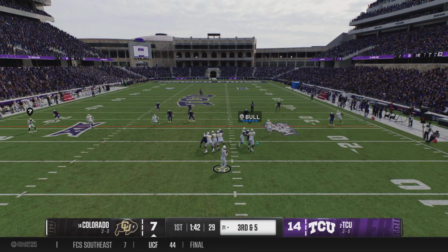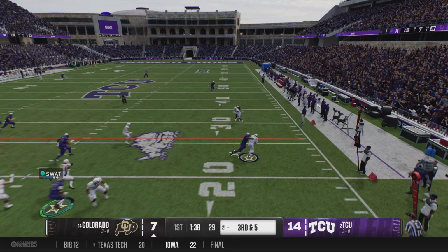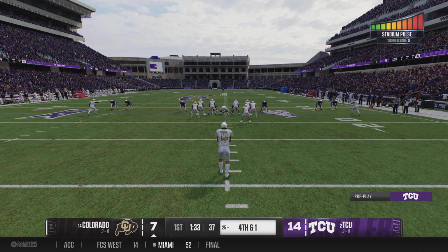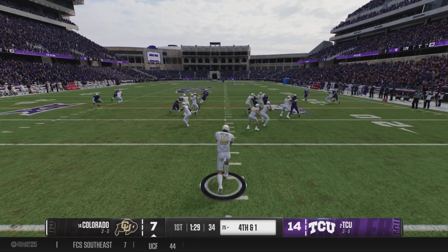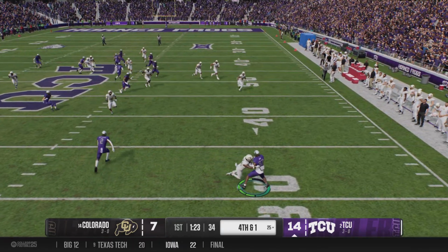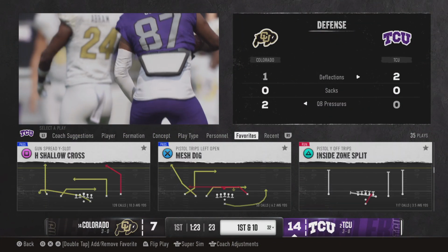Back to pass, it's Gutierrez. The sweet feet buy a little time, and he couldn't quite find the crevice he needed to pick up the first down. The Buffaloes will line up to punt it away. This will be their first punt of the afternoon. And the punt team is able to sling him to the ground.